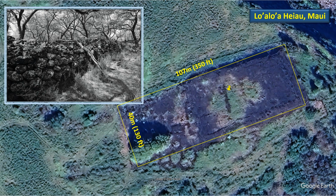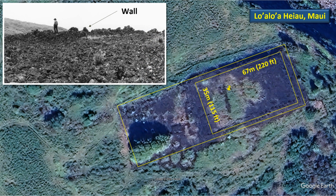So, to give you an idea of the size from an aerial view, the length as seen on Google Earth is approximately 107 meters or 350 feet long by 40 meters or 130 feet wide. Within this platform, there seems to be a walled perimeter of 67 meters or 220 feet long by 35 meters or 115 feet wide based on Google Earth. The remains of the stones on the south and east sides are believed to be once a wall.